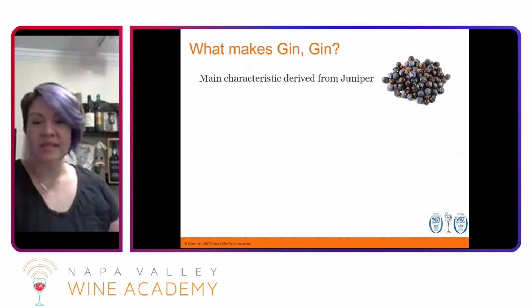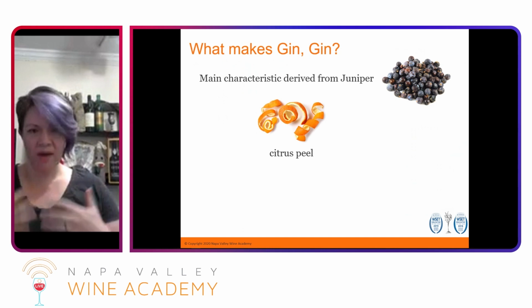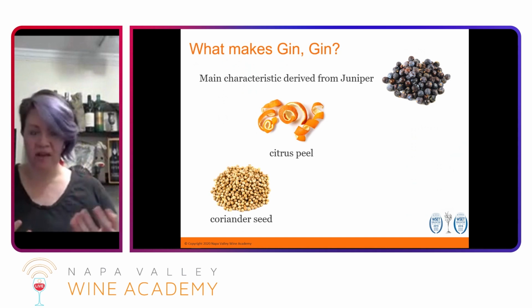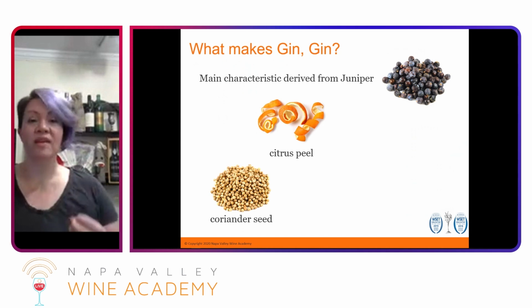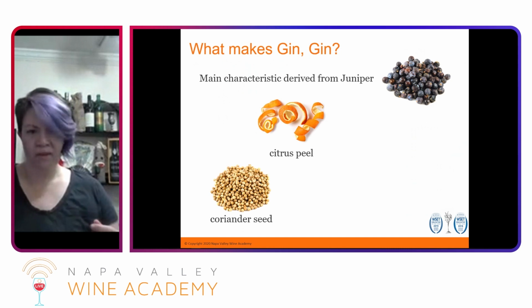Common ones that we see are going to be citrus peel: lemon, orange, grapefruit, lime, bergamot, etc. Coriander seeds, and this is the seed of cilantro. A lot of us use coriander seeds in cooking. You'll know that the seed doesn't have that same sharp, citrusy green characteristic that the leaves do. Coriander seed is included in some of the most popular gins. We'll see it in Tanqueray, Gordon's, Bombay Sapphire, etc.